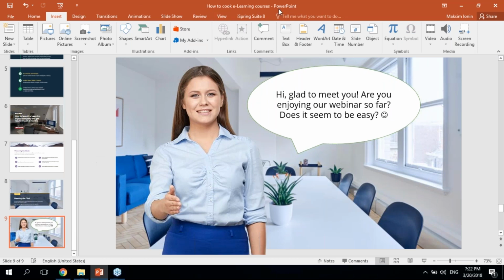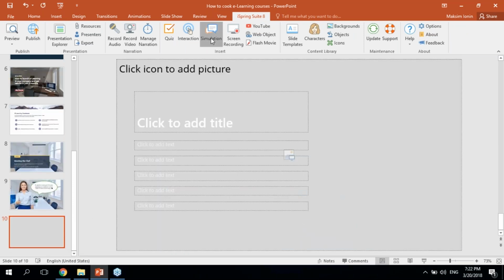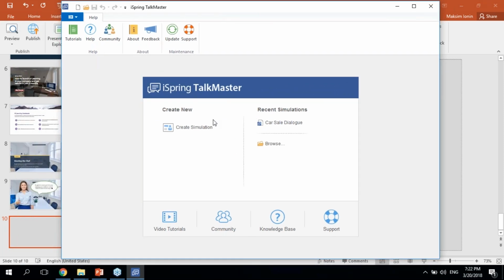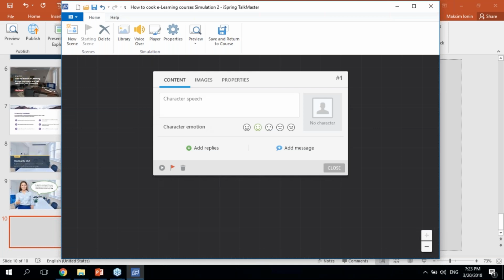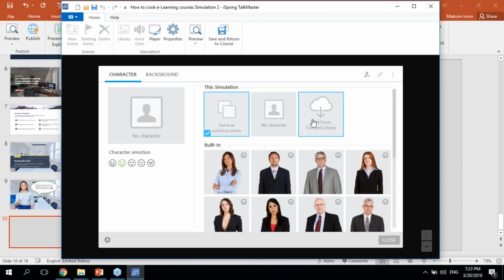So we are ready to jump to the actual enhancements. iSpring has some tools which are unavailable in PowerPoint at all, and they are the ones which create interaction. So I'm going to create a new slide and add the dialog simulation over here. Dialog simulation will be the tool which allows you to create real-life conversations, and especially if you work with customers, if you want to make sure that your employees or your learners know how to improve their skills, that would be a very valuable addition to your authoring toolkit.